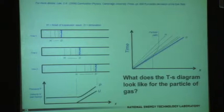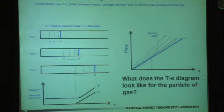Here is a time distance plot of what's going on in that environment. Here's the detonation moving along the length of that tube, expansion wave back in here. So if I have a particle of gas that's just sitting here, the detonation hits it, and then it moves over until its velocity drops down to zero, and then it just sits there until a rarefaction comes to push it out of the tube later on. Okay, so that's kind of the history of what's happening in that detonation.